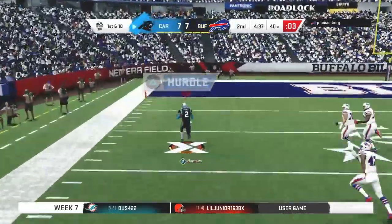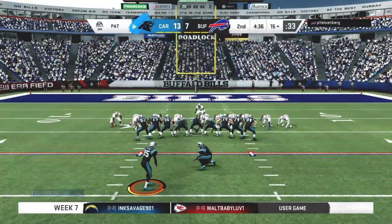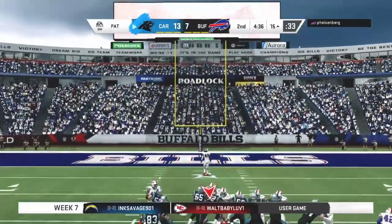Here's Allen to throw. Looking for Thomas, but that's intercepted. Picked off by Jalen Ramsey. There he goes, left side. Well, we know this defense has athleticism. Spots like that prove us right.